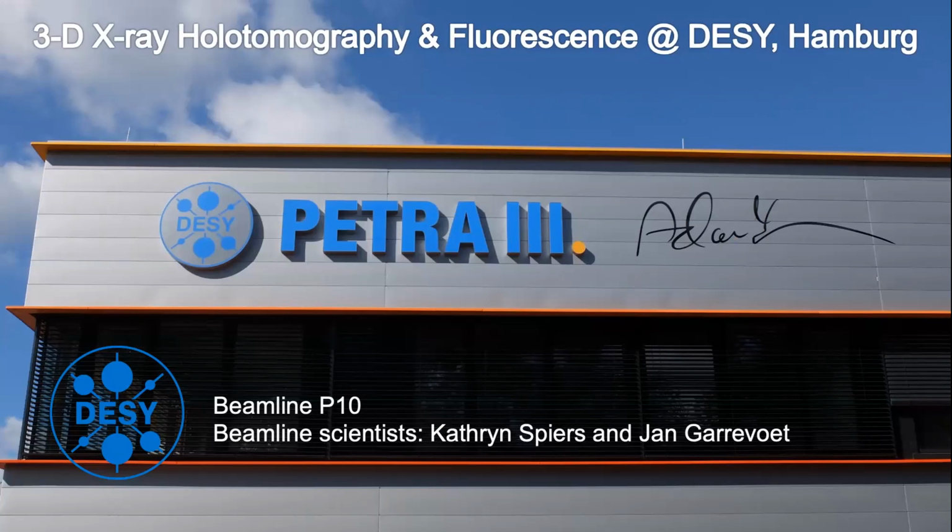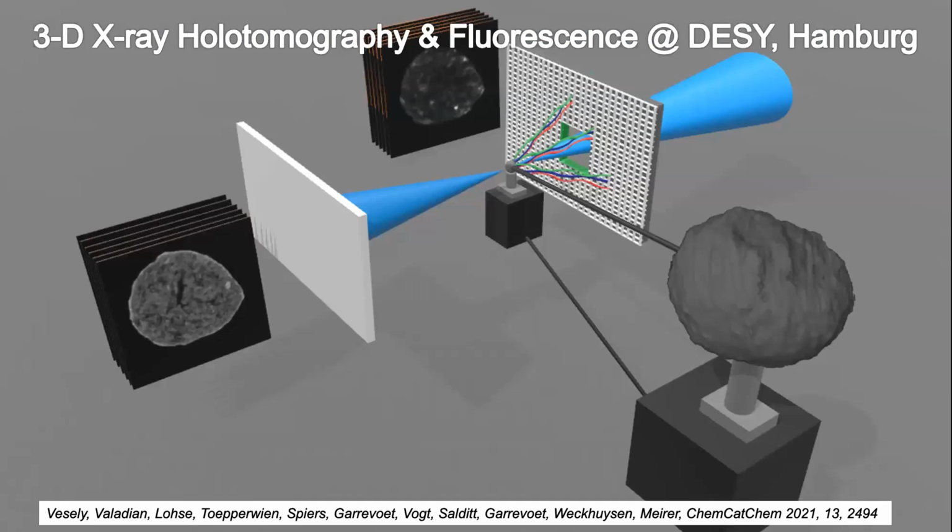And this is something we did together with beamline scientists at beamline P10. There they have a technique that I will not dwell too much on, but it allows us now to measure with another approach, holotomography and fluorescence. So far, I talked about the metals. I think I convinced you about the metals, but about the carbon, you did not see it yet. So this carbon deposit, you do not see.